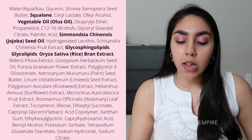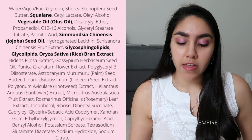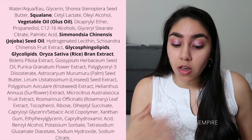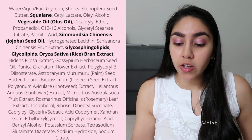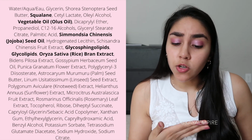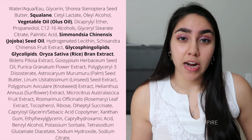This contains a lot of different oils like squalane, standard vegetable oil, jojoba seed oil, lots of other stuff like that. Looking at the ingredients, I also see some really nice moisturizing ingredients like glycolipids. I see rice bran extract. All these ingredients are really moisturizing, they're really great.